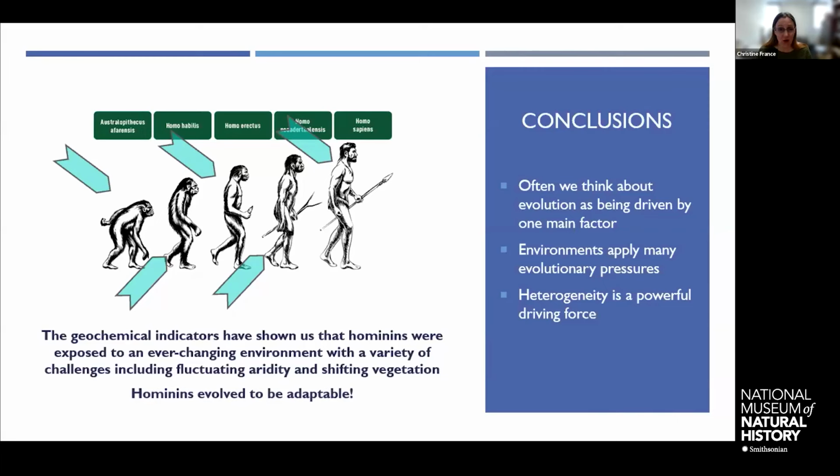So these geochemical indicators are really suggesting that hominins evolved to be adaptable. Okay, I'm going to stop there. I hope this gives you a little bit of an idea of how we can use chemistry and go back in time to reconstruct these environments and learn a lot more about how these hominins were living in these areas.